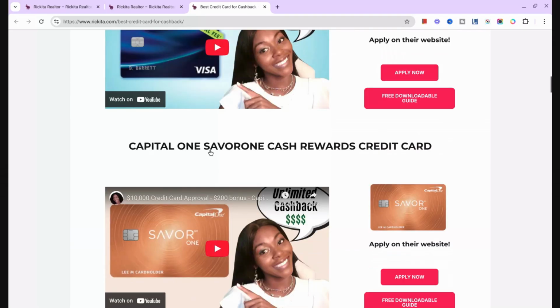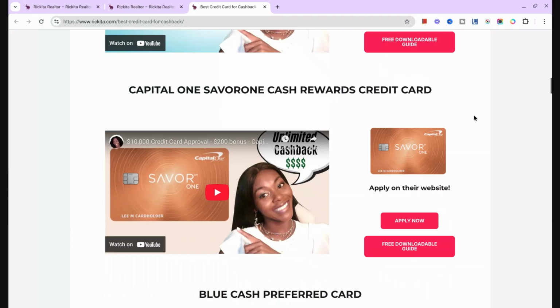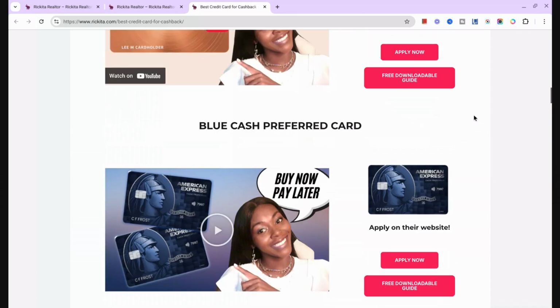We talked about the Capital One Saver One, but for students they have just a regular one, and Capital One can pre-qualify you. Sometimes I used to say you've gotta have a minimum credit score. At this point, you've got to just try, because these companies may say yes to you and no to others. We just don't know why. So I definitely say just try to pre-qualify and see if it works.